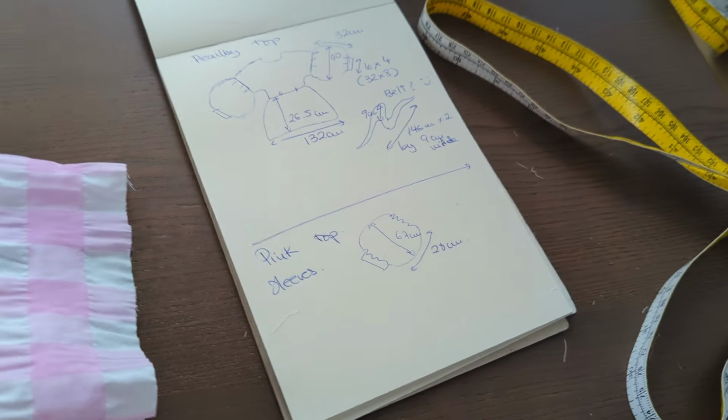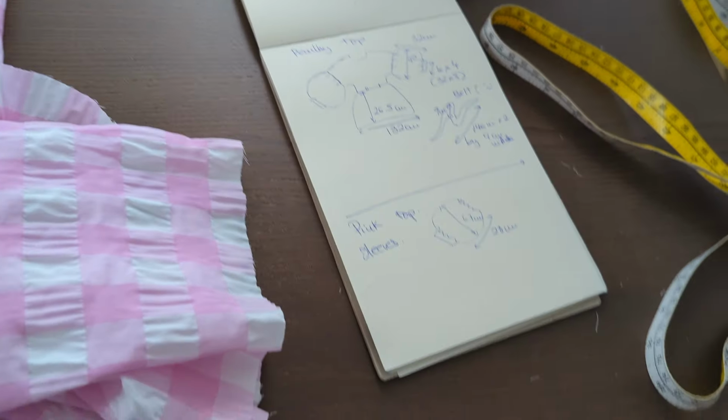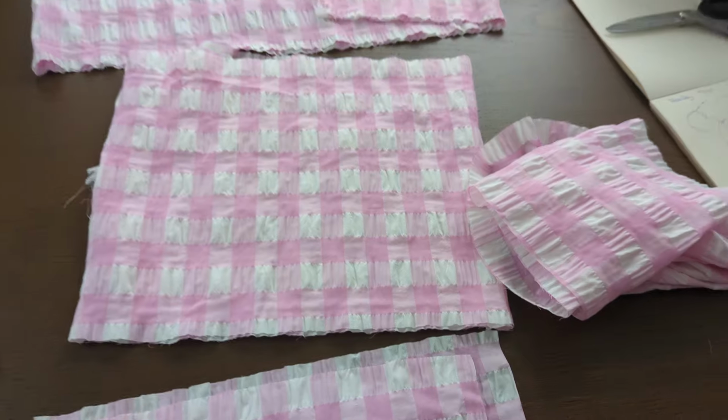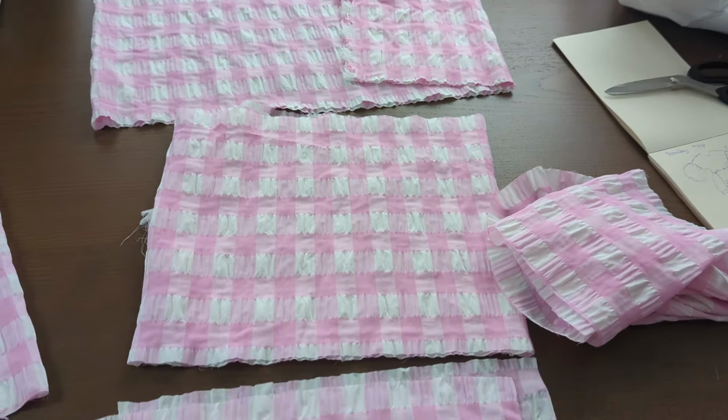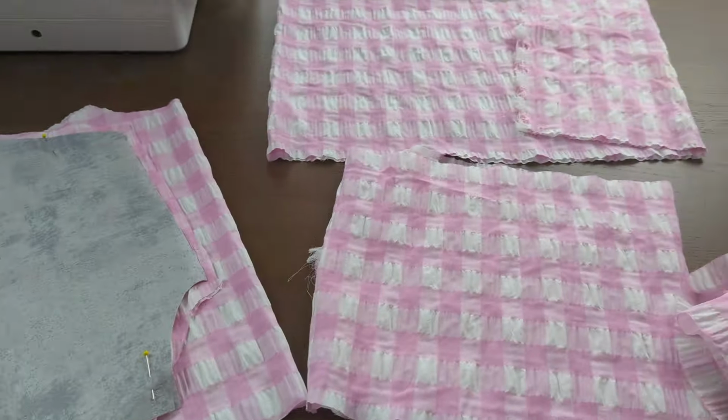And those are my notes and my amazing drawing, if you're interested. This is the modification I'm going to be making. But basically, rectangle, rectangles, rectangles, and the bodice.